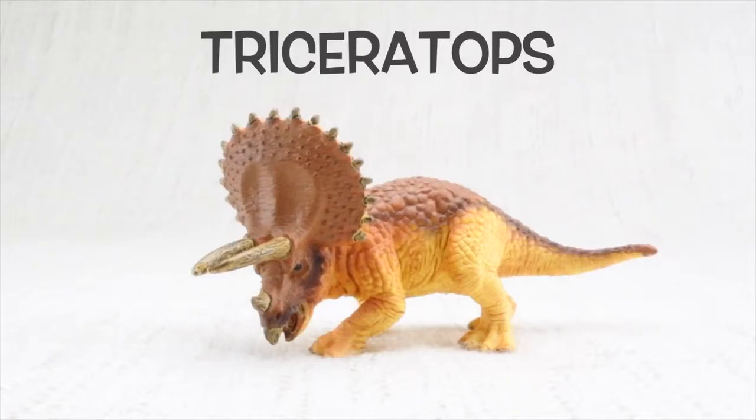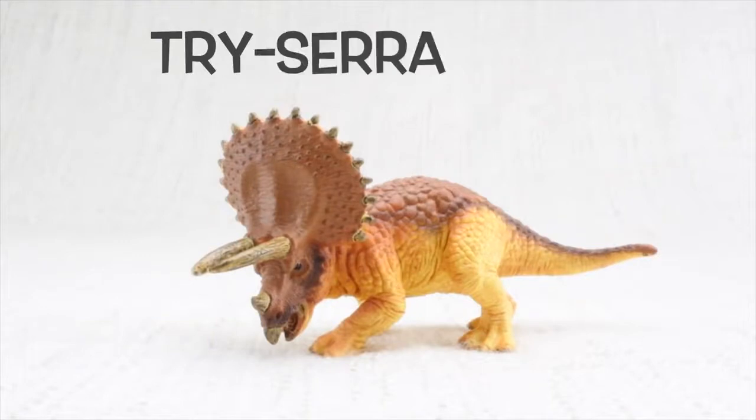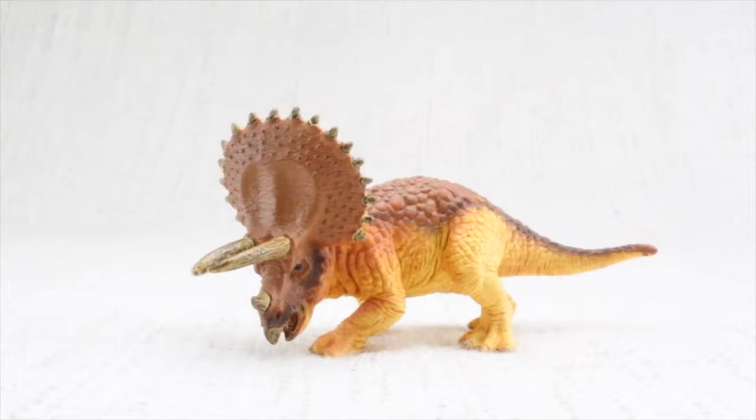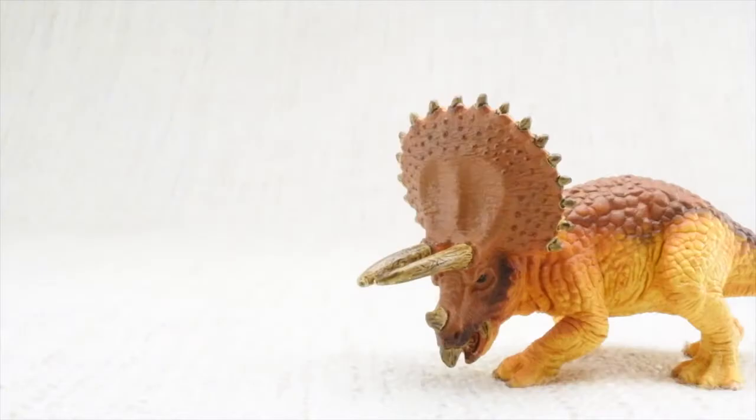Triceratops! Triceratops. Can you say it with me? Triceratops. Let's learn all about Triceratops.